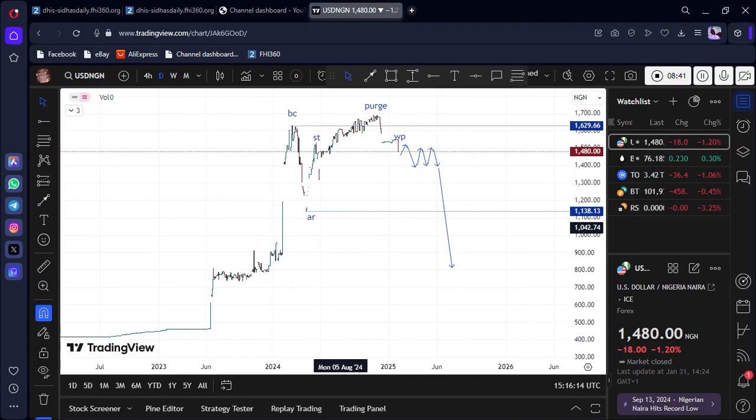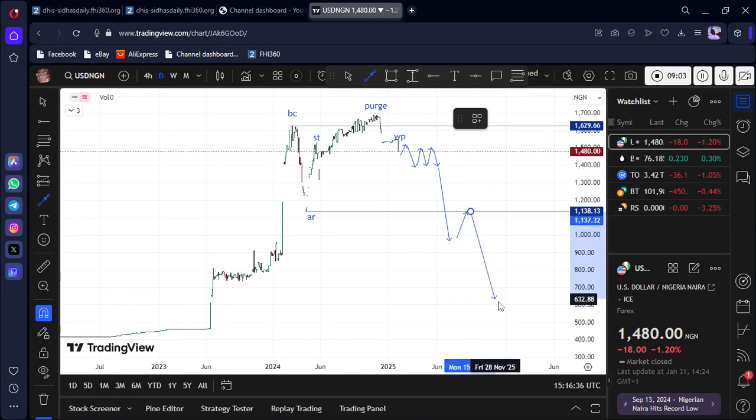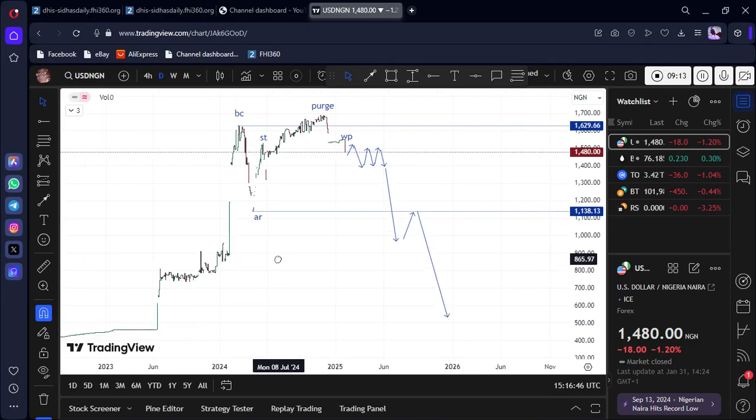Get this, I don't care what the government or what President Tinubu is actually doing. I don't care about his economic policies and stuff. What I care about is what I am seeing on chart. Get this right, please. What I am seeing on chart is what is more important to me. I'm not a fundamental trader that trades news. I am a technical trader. So I use chart to ascertain the direction of price of any commodity, crypto coin or stock. So this is what will happen to Naira.